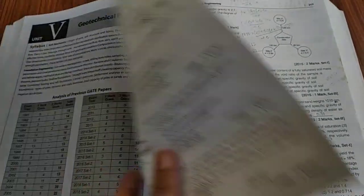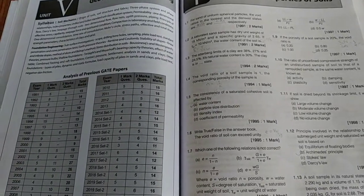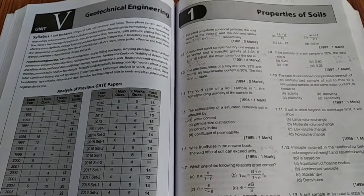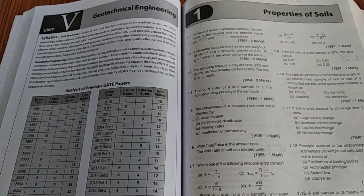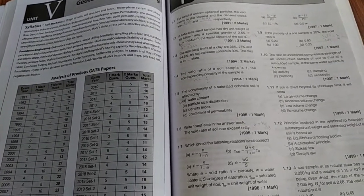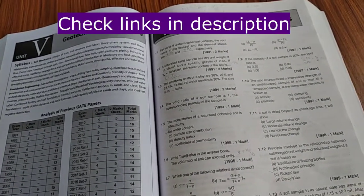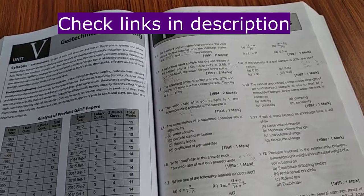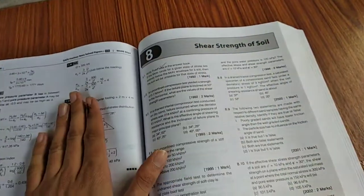You need to analyze the paper, you need to analyze the topics, and after you do the analysis you should start studying. This makes it easier for you to understand the topics which you need to study in depth, the topics which you need to concentrate on, and which are not important. By this you save a lot of time by not studying the unimportant topics. Okay, so here's how it goes, and you need to apply the same method to all the other subjects, all the other topics as well.